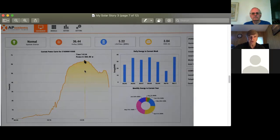Those of you that work with solar systems know that you'll never get the full power out of your panels because of all the switches and connections and wiring that take power. I mean, every switch, every connection, every foot of wire has a resistance to it that reduces the maximum possible power output. So I'm pretty pleased with 6,300 watts of power in the afternoon.